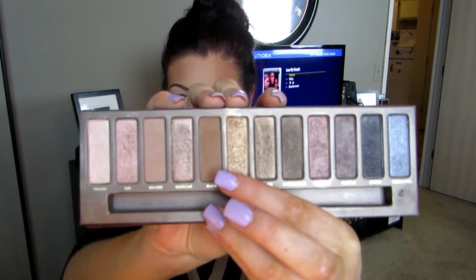Then going with the Naked One palette, I'm going to be using the color Buck and just using any type of crease brush. This one is from Real Techniques. It's just an El Cheapo brush. You really don't need expensive brushes to do this look. They all do the same thing. I'm just going to take the color Buck and put it in my crease and slightly above since I do have hooded eyelids, just so I can actually show the color. Girls with hooded eyelids, you feel my pain. Like this video if you have that issue.